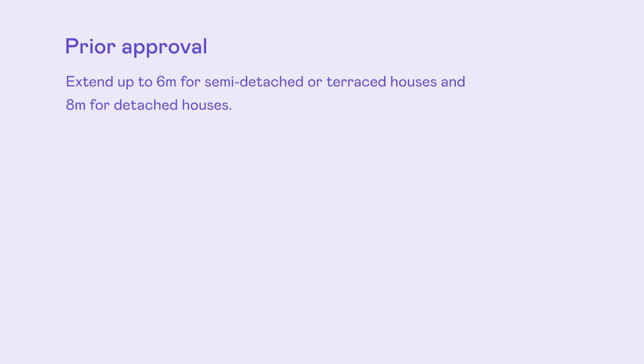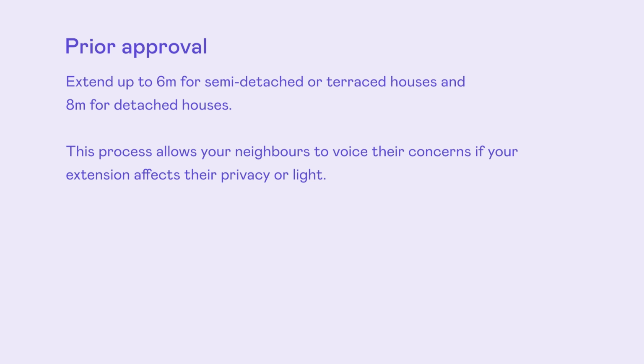If you do want to go just a bit bigger, a bit meatier, you can use a process called prior approval to extend up to 6 meters for semi-detached or terrace houses and 8 meters for detached houses. This process allows your neighbors to voice their concerns if your extension affects their privacy or light. Basically, it's like asking your neighbors if you can borrow their sugar, but for a huge building project.